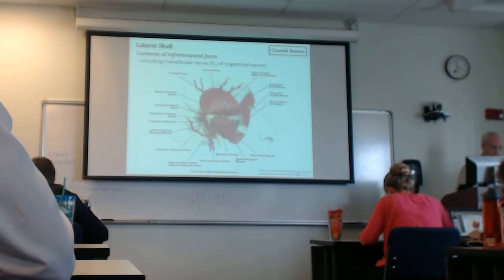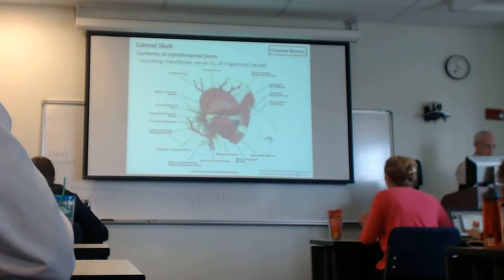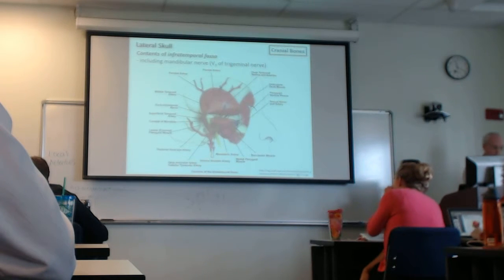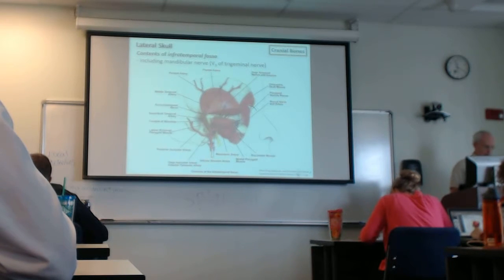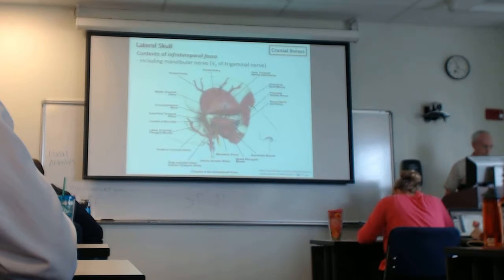So these are some of the contents of the infratemporal fossa. That would include portions of the temporalis muscle there. These are branches of the external carotid. This is the external carotid here, so it passes through it. The portions that we'll talk about include the parietal, frontal, and auricular arteries. There are branches of cranial nerve 5 down here as well. So it's a very busy region.